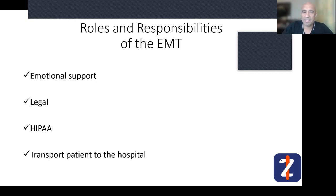And we'll talk about that at the last slide. And once you see that last slide, that means I'm done. Now, when we talk about EMTs, the roles and responsibilities are to transport your patient to the hospital, the appropriate hospital that's needed for that patient's care.